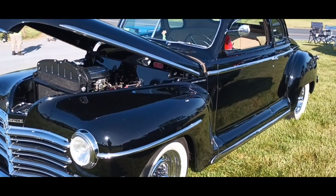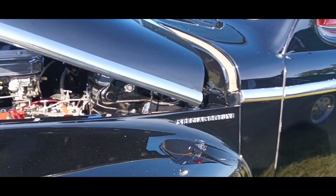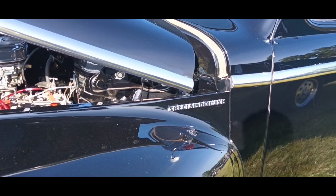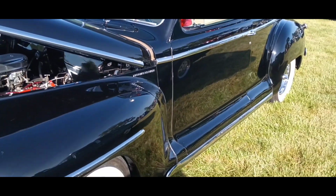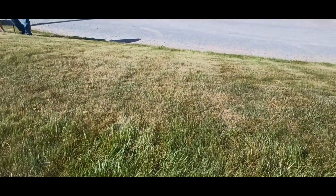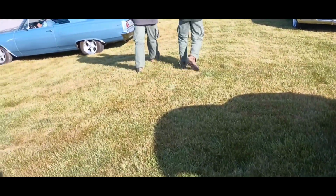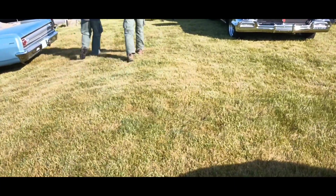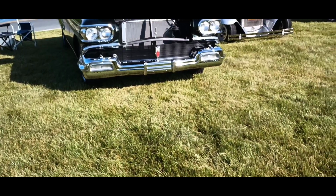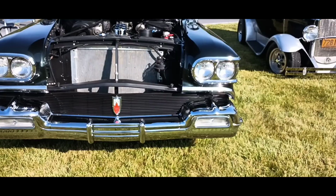Plymouth Special Deluxe. And there are more cars in the lower lot here as well, but we'll check those out once we're done with this part of the lot. This part of the grassy area. There are more and more cars showing up little by little. Beautiful.